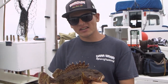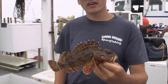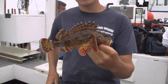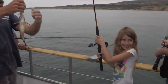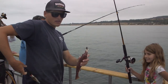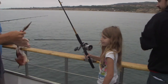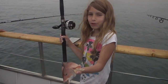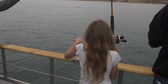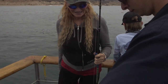So this is the California scorpion fish. They have venom in all these spines, even all the ones on their face, a couple down here. And basically it's a hollow needle that they have on their spines, and it has bacteria in there. And once that bacteria gets in your skin, it gets really itchy and inflamed and stuff like that. So you want to stay away from these guys. Sometimes if you're allergic, it won't be that good. It's like a bee sting, but times 10.